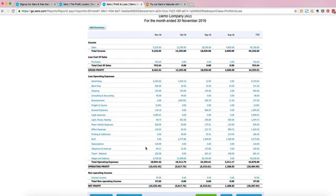I could see whether or not I was being a little bit generous with my office expenses or my printing or my stationery, or if I hadn't been spending anything on my advertising, and I could see the effect that it had on my sales.